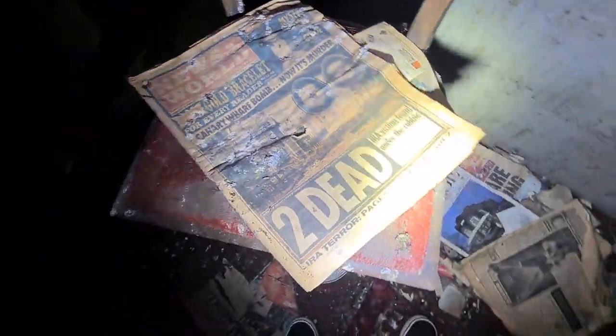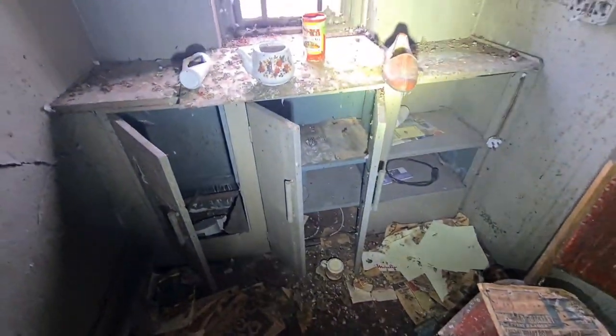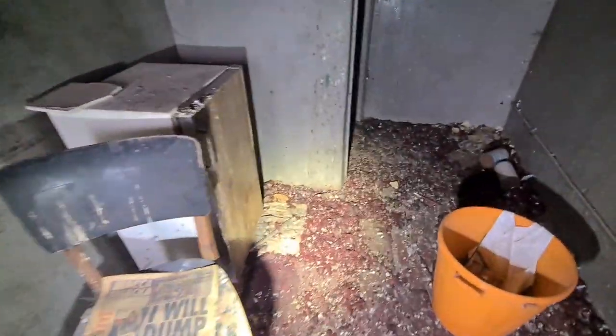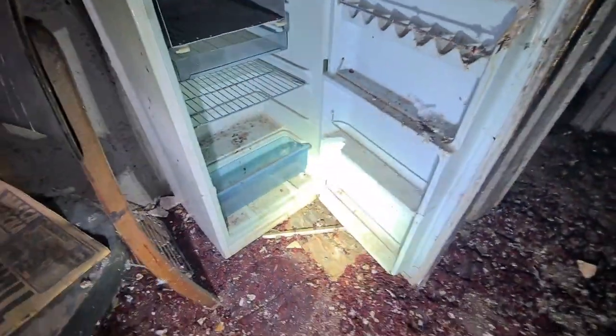News of the World. Loads of papers all here. Must be the old chill out room, maybe. Even got the old teapot still left behind. Oh, there, open the fridge. The Urbex Omen. Yeah, nothing in there anyway, folks.